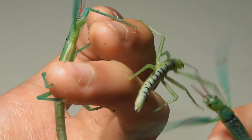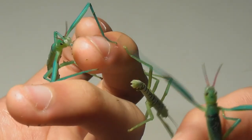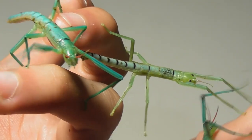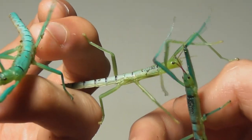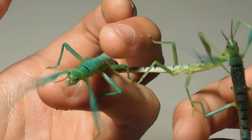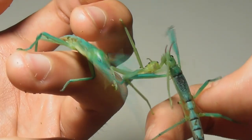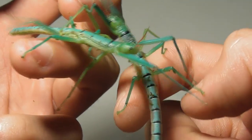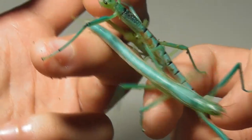And there we go, three more. Oh, look at them all together. God, I love them. This is the first time I have ever seen this species in the flesh, and I'm not even kidding, only a month ago, stick insects didn't even really interest me at all. But my God, they have grown on me so much. They have really wormed their way into my heart.